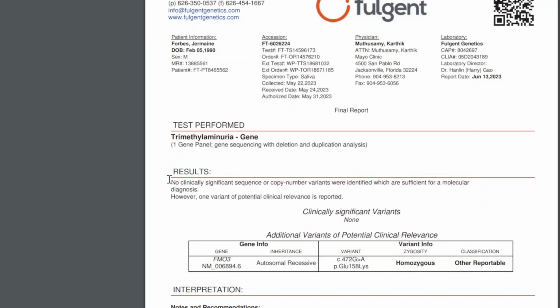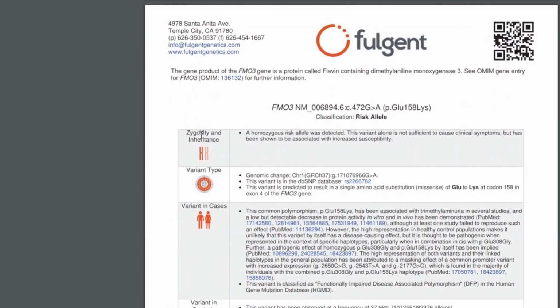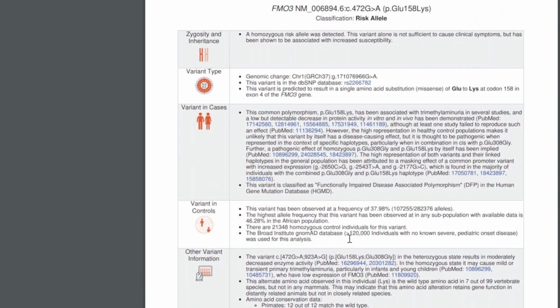It says: No clinically significant sequence or copy number variants were identified which are sufficient for a molecular diagnosis. However, one variant of potential clinical relevance is reported. When you go down, it talks about some other things I'm not completely sure about. It says zygosity: a homozygous risk allele was detected. This variant alone is not sufficient to cause clinical symptoms, but has been shown to be associated with increased susceptibility.